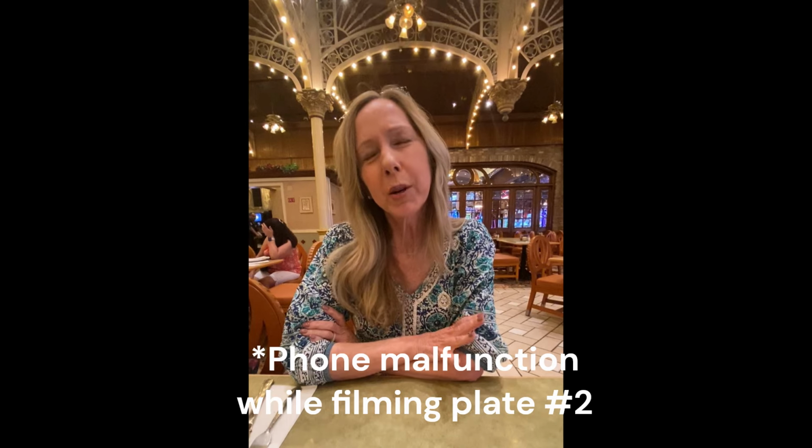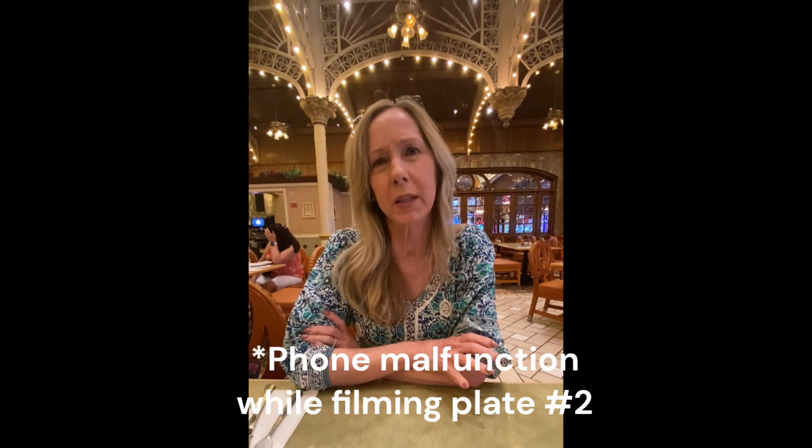Okay guys, plate number 2 was kind of a miss, I will say. Although, surprisingly, the fruit was really fresh. I was afraid from how it looked, but it was actually fresh, and everything was right. The melons, the pineapple. So definitely would recommend if you're a fresh food person like I am, give that a shot.